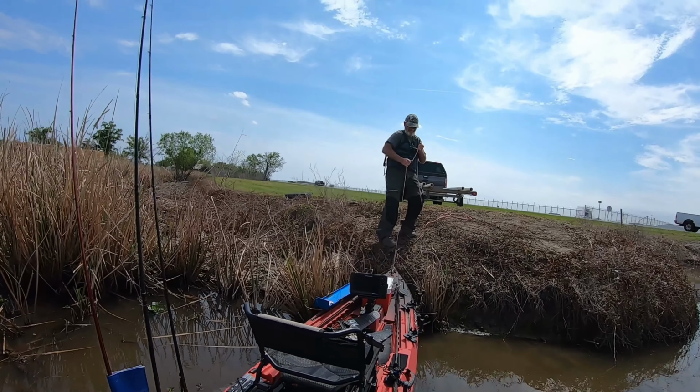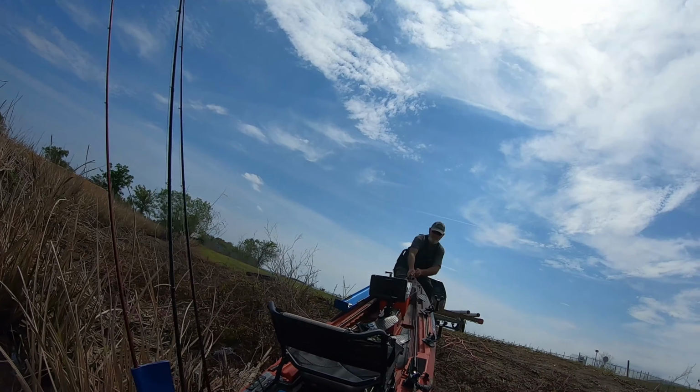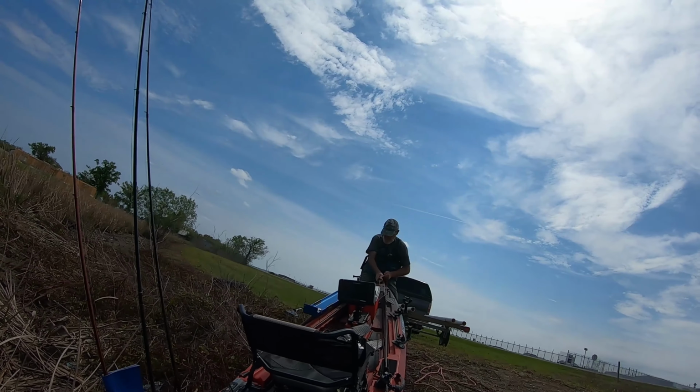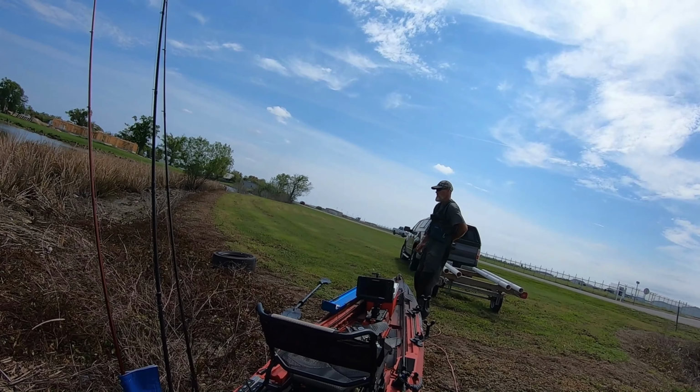Pulling the Vibe Shearwater out the water definitely wasn't as easy as putting it in the water. That thing's pretty heavy. Looking back, I probably should have tied the rope to the trailer and used the truck to pull the boat out the water. I won't be launching like that again. It's too easy to launch at the boat launch with the trailer.